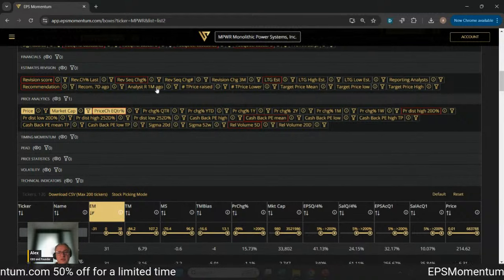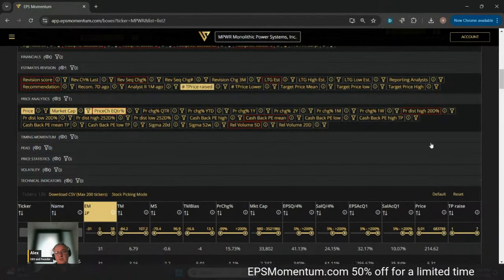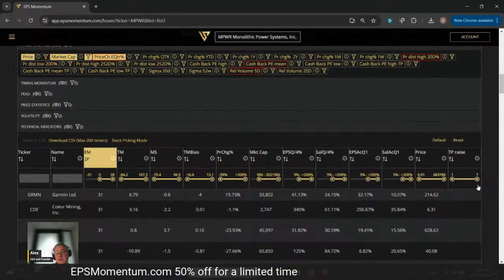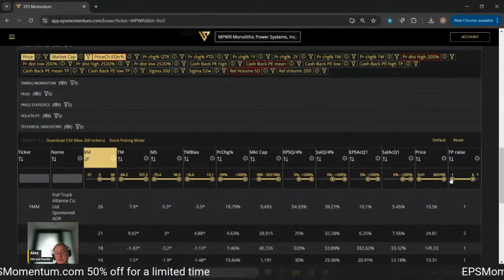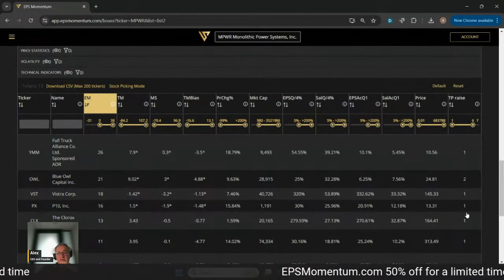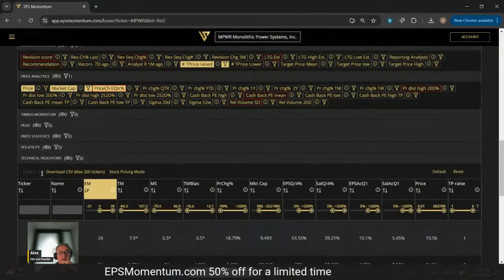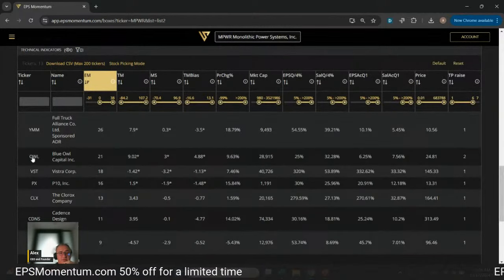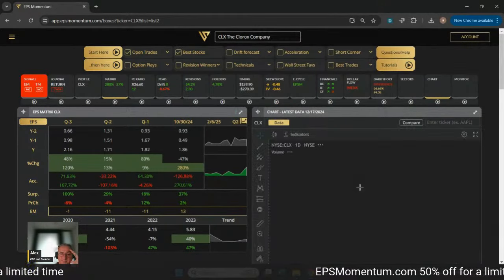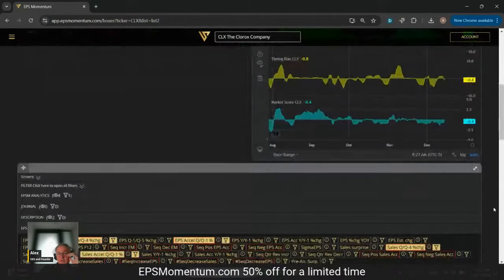I personally don't really. I do look at price target raised. So you can say, give me at least price target from 1 to 6, and I can see how many raises in the last few days we had on each of the stocks. And now I'm down to just 13 stocks because there's very few of them. But let's say the Clorox company, for example, price raised, acceleration up. So that's good.